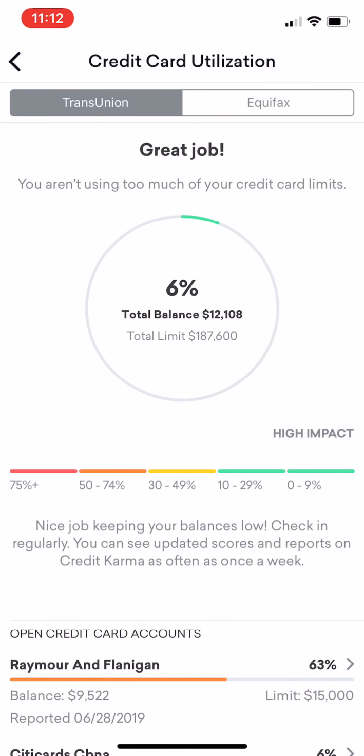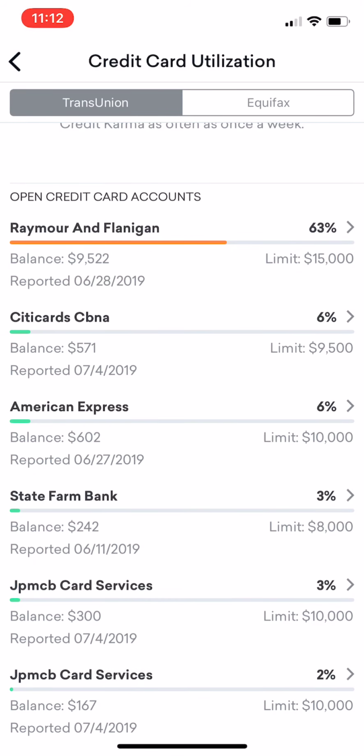Now, if I come back to here, I want to show you guys, Raymore and Flanagan is still at 63%. Remember, this is 0% interest for 18 months. It's the only reason I carry a balance on this card.